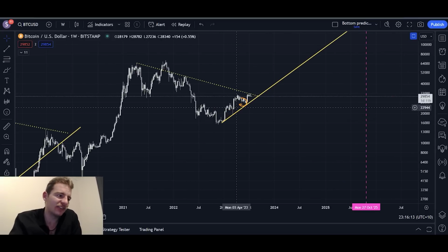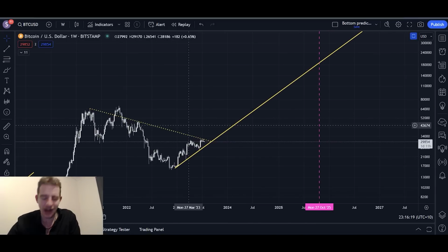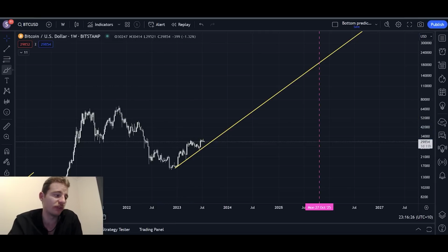So we're retesting this line constantly now. And given the fact that we could be following some sort of trend where this line remains valid, and this line remains a support for a decent period of time, just like it's done in the last cycles, in which case we would need to hold this line. So we could say that if it's going to follow what's done in previous cycles, Bitcoin needs to hold this line for a decent period of time.